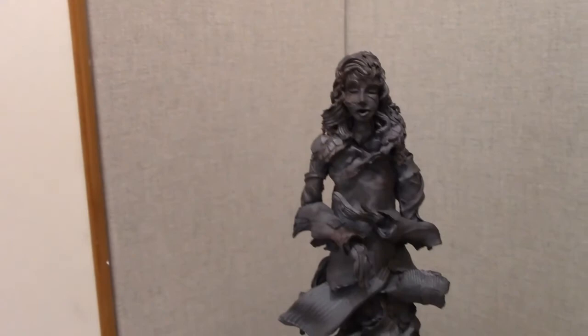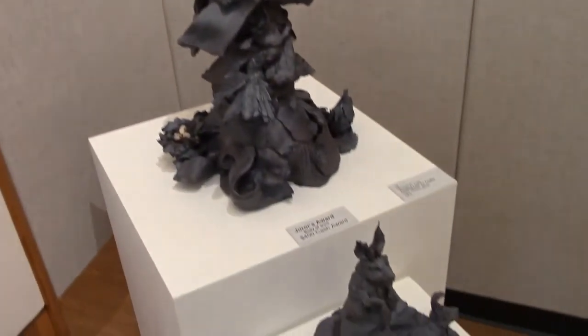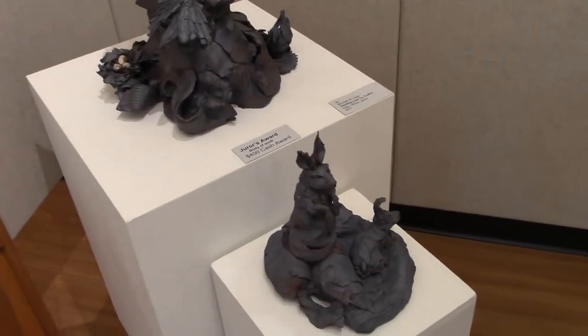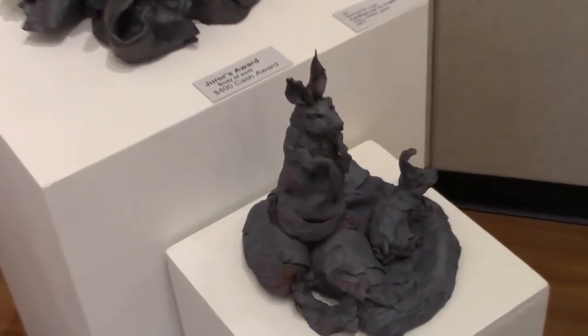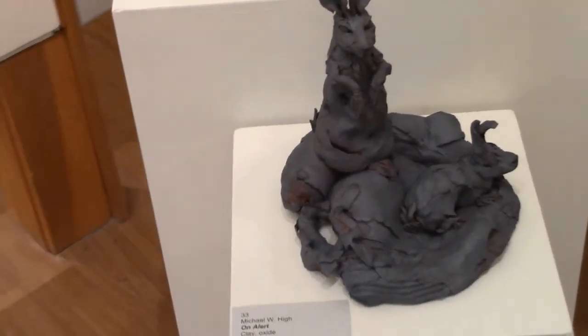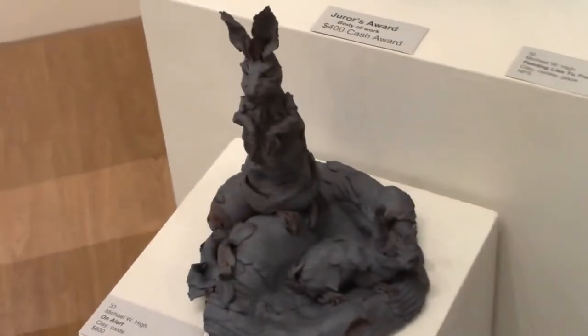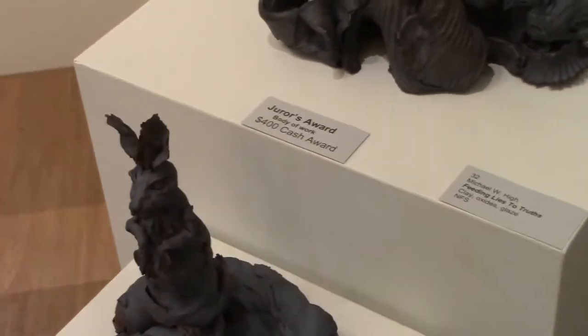Then we have 2 pieces by Michael W. High. He won a Juror's Award for his body of work for these 2 pieces, called Feeding Lies to Truths and On Alert, and these are clay with oxides and glaze. There's some interesting details with the bird's nest. You've got the piece on the bottom with the bunnies.